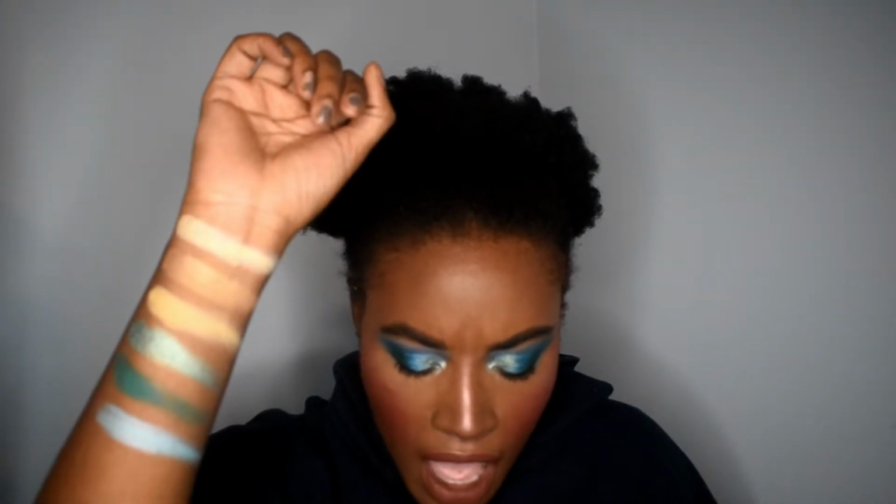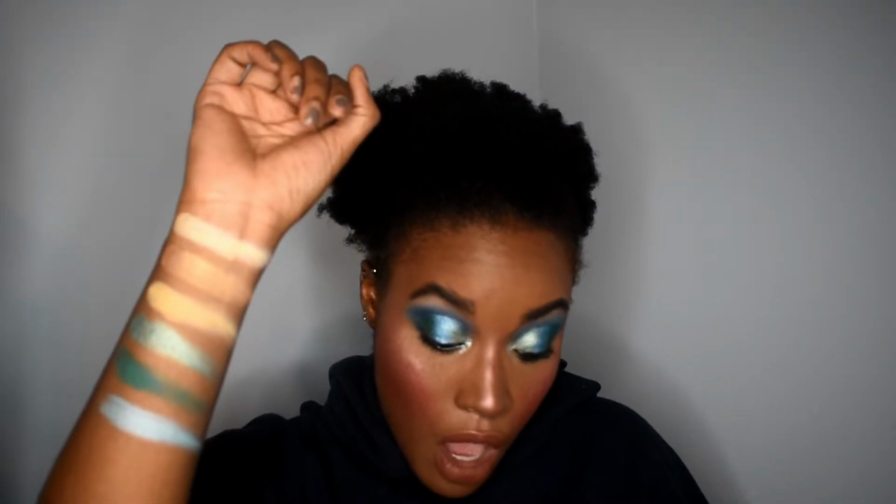Last row, we have Aquarama, and this is the lighter of the two matte blues in this palette. Pretty nice pigmentation, nice kind of depth when it comes between these two. I will say that obviously that is the shade in my crease. It does blend out deeper than it kind of swatches and even appears in the pan, so do keep that in mind. I don't know why I was keeping my arm up the whole time. Do keep that in mind if you are trying to use this to kind of create a gradient.